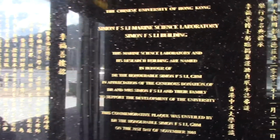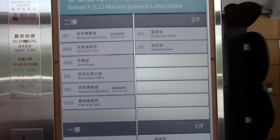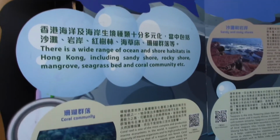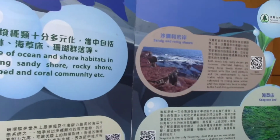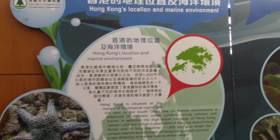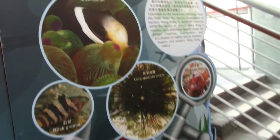So here is the Marine Science Research Lab, named after Mr. Simon Evers Lee. And this facility accommodates 4 to 5 PIs. They mainly work on marine habitats. And you can see that the Marine Science Lab is perfectly located at the shore of the Tolo Harbor, enabling us to study different marine communities from coral to mangrove and seaweeds as well.